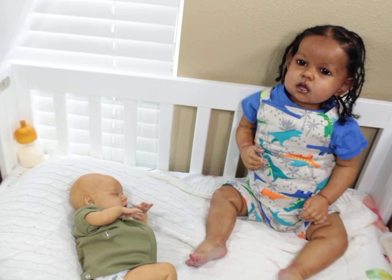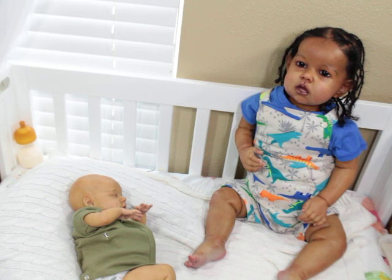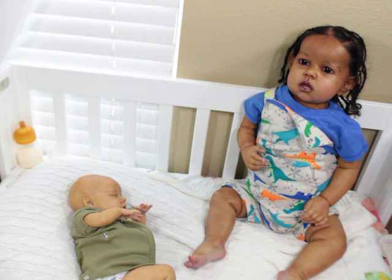So I'm gonna try to be careful not to get in this video, but I always wanted to try him on this little romper. It's 24 months, so it looks really big though. But I'm gonna go ahead and try to get him on that and see how it goes. I don't even have a matching bottom to it. And I know that sounds crazy, but I don't.